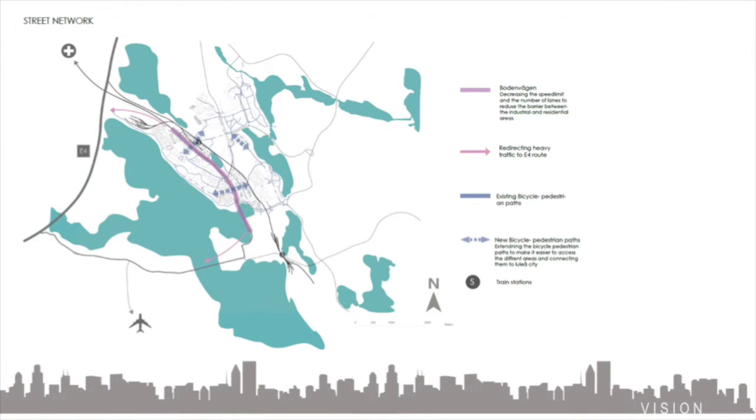The biggest problem is Bodenvägen. Bodenvägen is a large road with a lot of traffic. It is hard to cross by bike or walking. We are planning to lead the heavy traffic onto the E4 route.